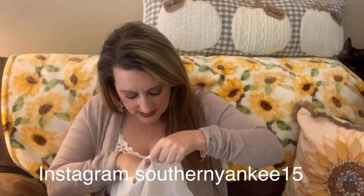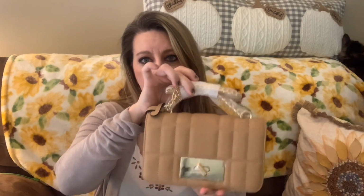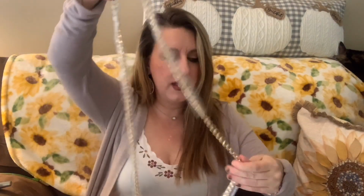Okay, so let's see. Oh, this is pretty. This reminds me of like a little Chanel bag or something. Okay, so we have a beautiful quilted bag with a chain strap. Let me get this off of here. I hate getting the paper off of these things because they always get on my nerves. I know we need them. Where did I have a little knife right here? I can probably get it off easier. Okay, I didn't get this paper off, but you can see it's got a gold chain.